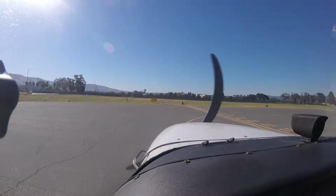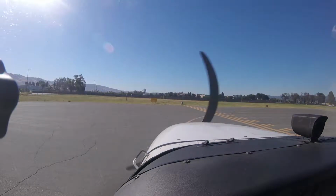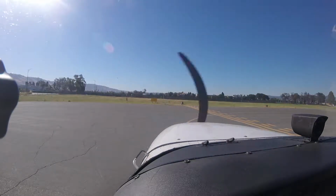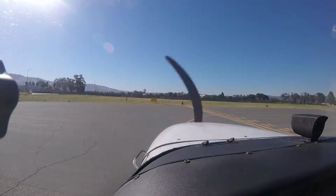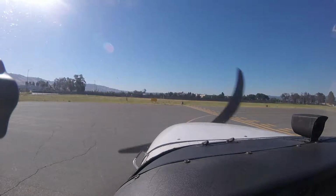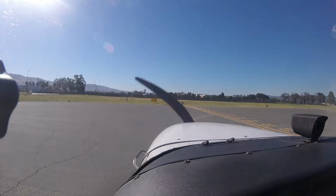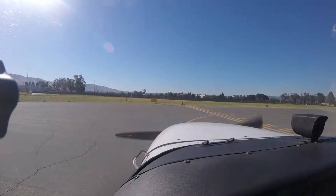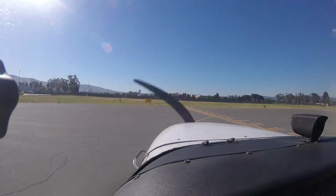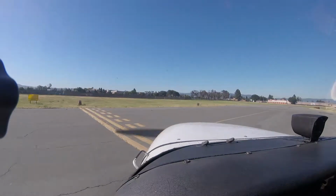Radio tower, Cessna 2129 Charlie's holding short 31 right, ready for departure. Who was that ready to go 31 right? That's 2129 Charlie, holding short 31 right. Cessna 29 Charlie, cross runway 31 right, hold short runway 31 left. Cross runway 31 right, hold short runway 31 left, 2129 Charlie. Cross right, hold short left. 31 right is clear. Thanks.